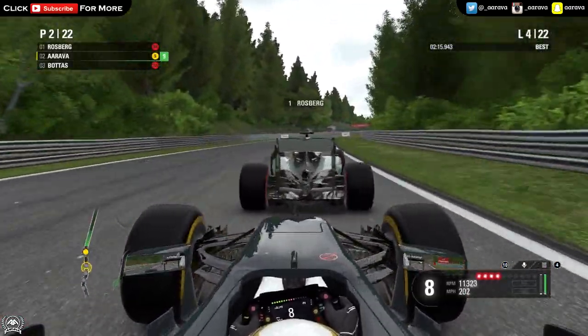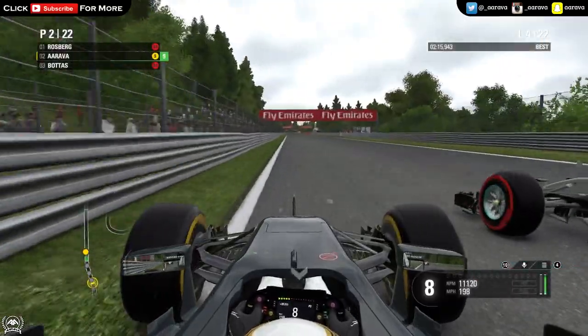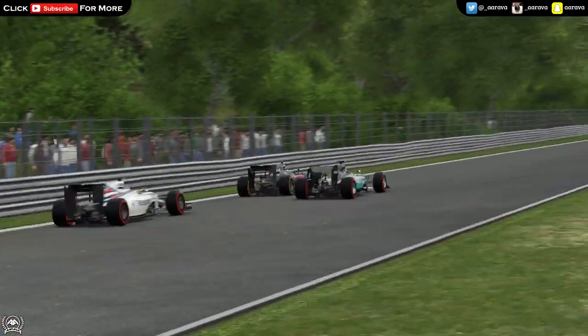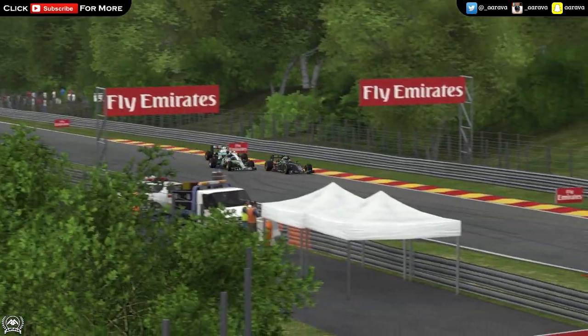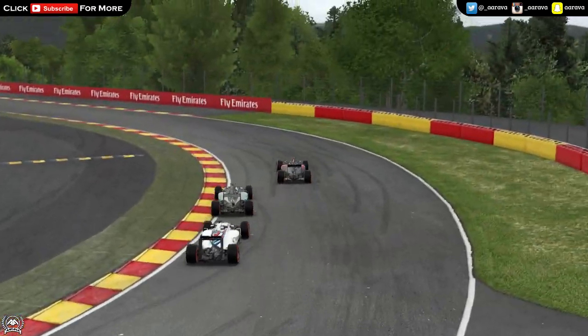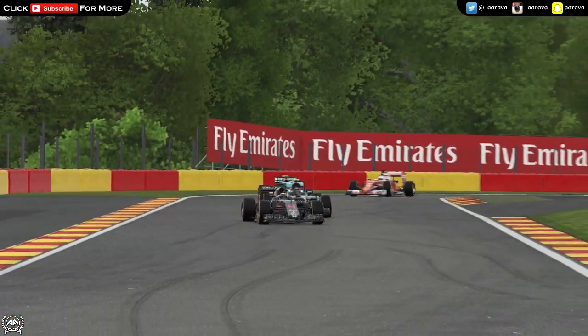and up Eau Rouge, down the Kemmel Straight, in the slipstream. We're going to actually try and overtake Nico Rosberg. Look at this, no DRS, just slipstream, and really working an absolute treat. There's an OP slipstream down the Kemmel Straight, round the outside. He gives us the room, and we're cleanly up into 1st place of the Belgian Grand Prix.